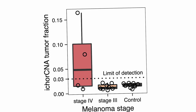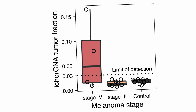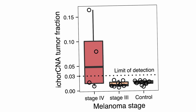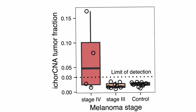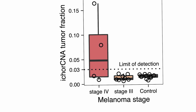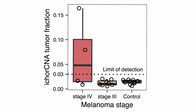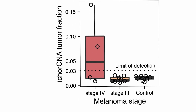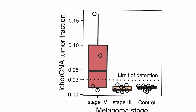Tumor-agnostic copy number-based tumor fraction estimation in stage 3 and 4 melanoma and cancer-free control samples. Samples include cancer-free controls, N equals 10, stage 3 melanoma, pre-surgery, N equals 10, and stage 4 melanoma, pre-treatment, N equals 4. Dotted line at 0.03 represents the limit of detection of ichorCNA. For box plots, the lower and upper ends of boxes represent the 25th and 75th percentiles of the data, respectively, and the horizontal lines represent the median.